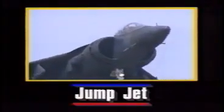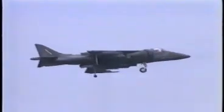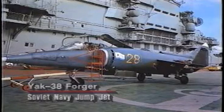A very different type of aircraft from the other, tailored to very specific attack missions. The Harrier vertical takeoff jet is a nearly unique variety of strike fighter. The only other comparable jump jet is the Soviet Navy's Yak-38 Forger. The Harrier was developed in Britain to fulfill a very special requirement.